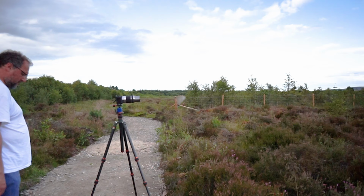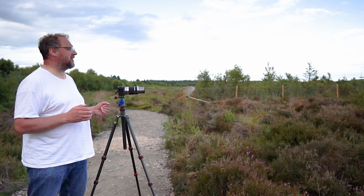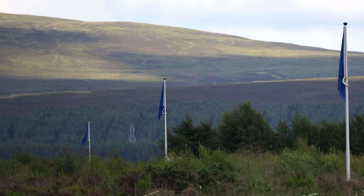So that's me all set up for another shot now. We've moved right across the Jacobite lines. We're actually beside the main road here, so apologies if it's a wee bit noisy. But yeah, so there's blue flags up here which represent the Jacobite lines, just like there was red flags over that way representing the government lines.